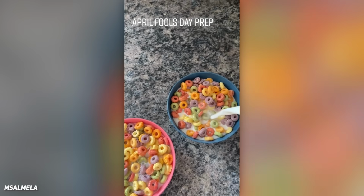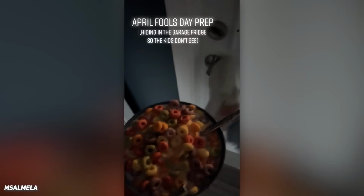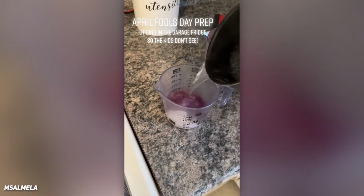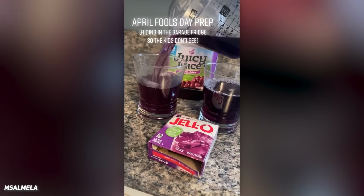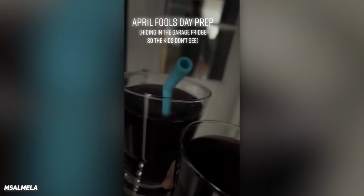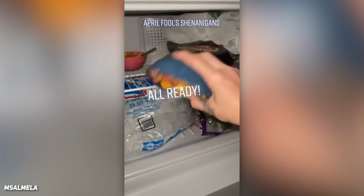Preparing breakfast for April Fool's morning by freezing the kids' food and drinks. Here's the kid's reaction to the prank.